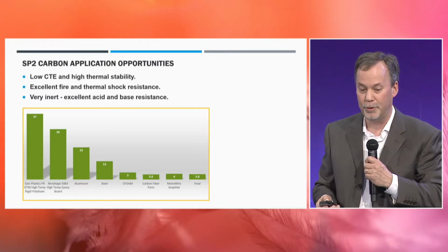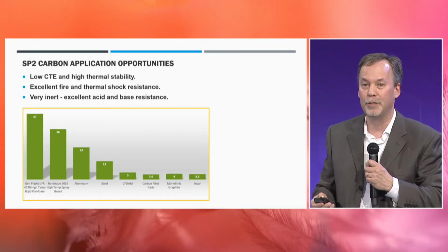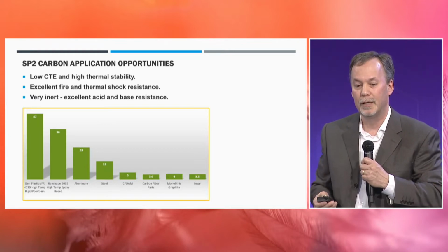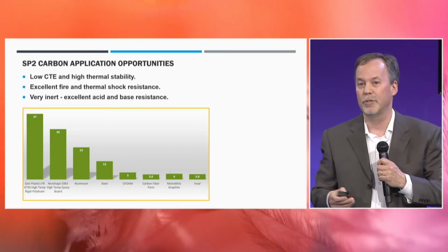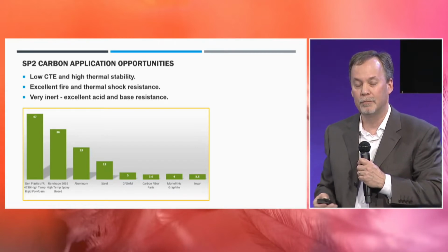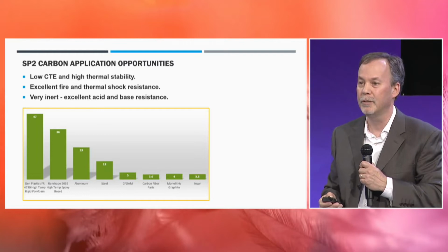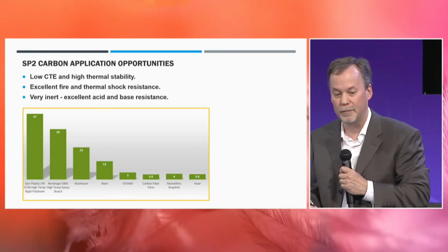A couple of the attributes of Seafoam that are really attractive for some of the applications we talked about. One is that it has a very low coefficient of thermal expansion and a very high thermal stability. Carbon will oxidize at about 370 to 400 C, but it will do so very slowly. If there's not a whole lot of oxygen around, the carbon foam is not going to melt, and it will persist up to 2,500 degrees C or more. Very fire resistant. We're going to see a video of that in a second.